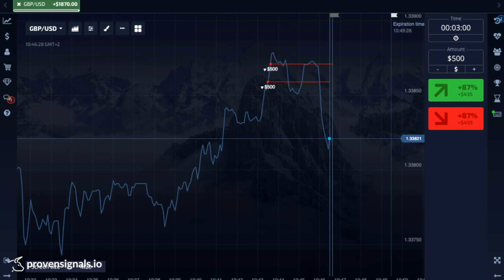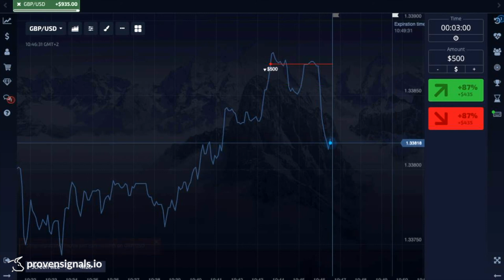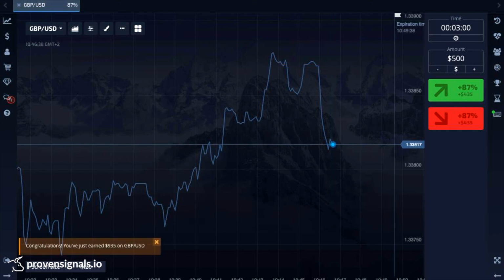Beautiful price action, and once again we see why these signals are the best binary option signals. 2 nice wins with a total profit of $1,870.